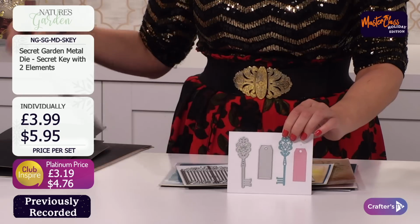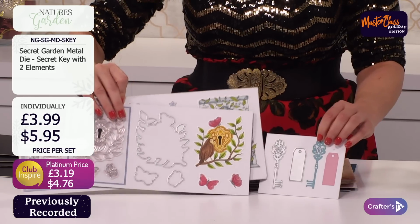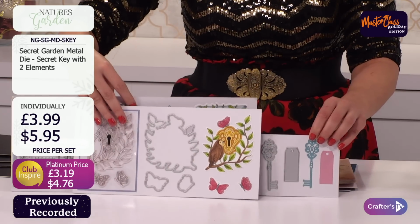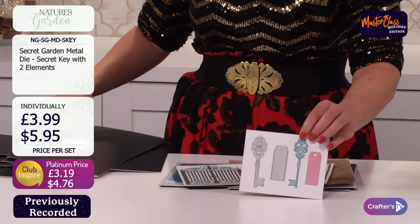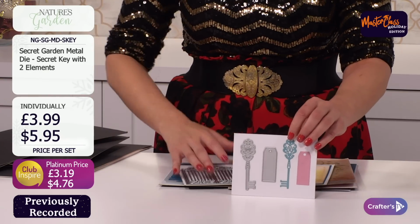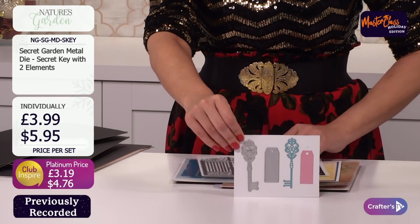Now I want to bring you your secret key. For me, personally, when I'm looking at this, I'm thinking how great it would be to pair it with the Secrets Unlocked. I just think that's a great pairing. So if you just treat yourself to two things today, that could be an option for you. You've got the key, and you've got that tag as well.